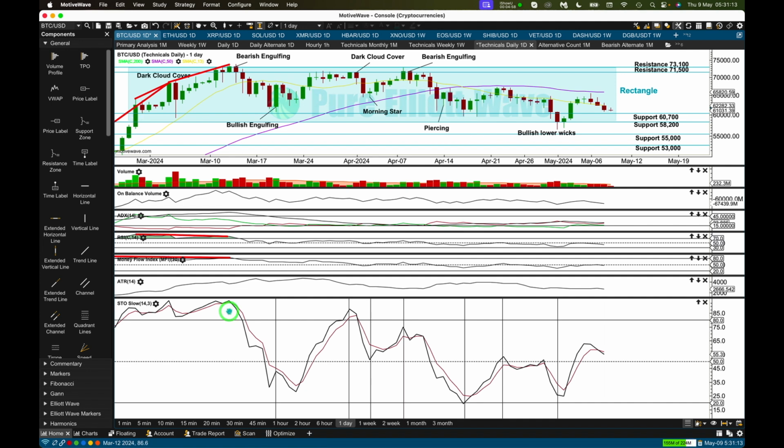Stochastics starts out overbought, and it's been overbought for a while. At the end of the upward trend, that's really normal behavior for stochastics to remain extreme during a trending market. But when a market is not trending, stochastics will swing from one extreme to the other while price moves from resistance to support. Here, stochastics moves down toward oversold, but it didn't quite reach oversold.